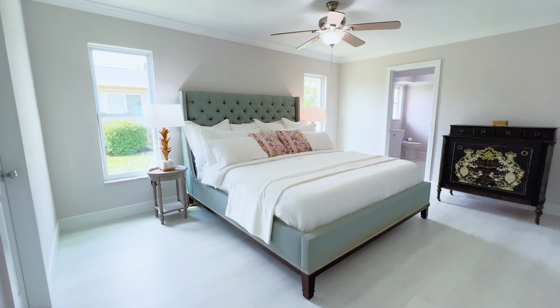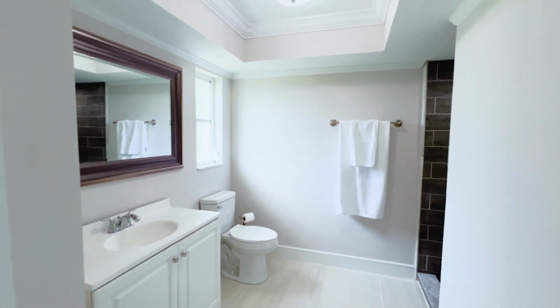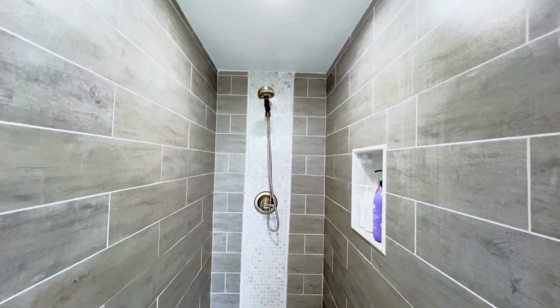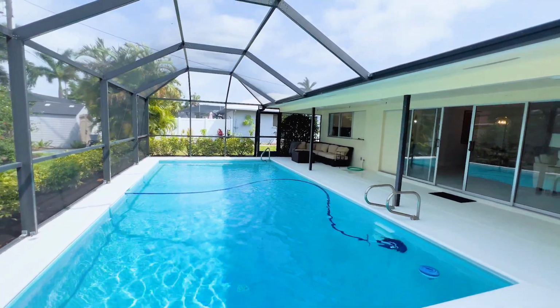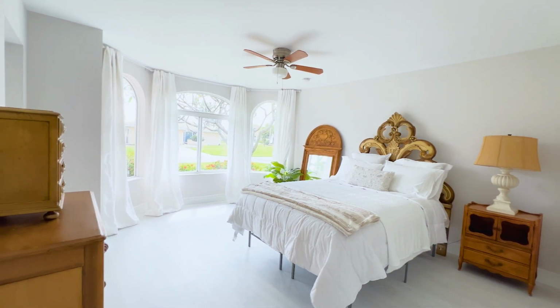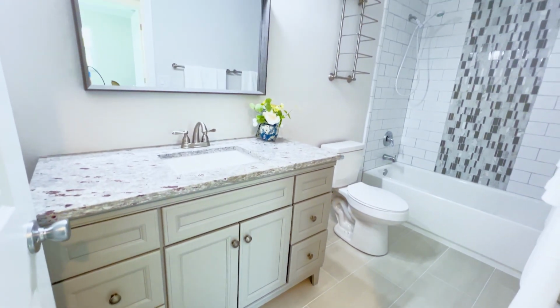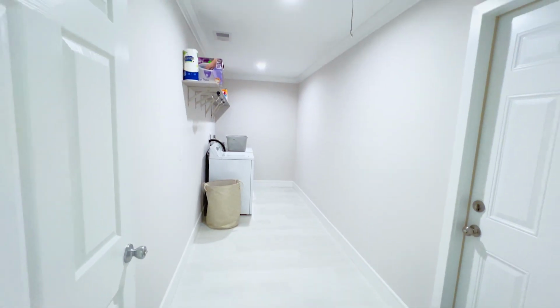Now, this home has 4 bedrooms and 3 baths. One of my favorite things about this home is that it's large. It's over 2,000 square feet. And it also has a pool bath, which is really nice when you have guests over and you're entertaining. They're in the pool, they can go right into the bathroom from outside. It also has a really nice master with an ensuite bath. And I love the vinyl plank luxury flooring that the seller chose to put in here.